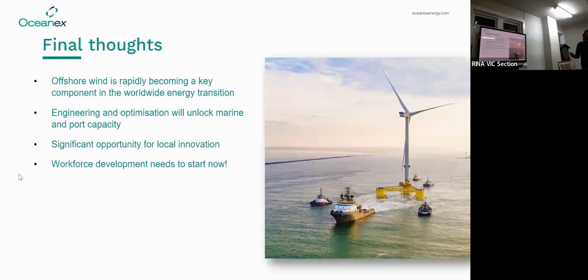So finally, done a lot of talking. Offshore wind is rapidly becoming a key component of the worldwide energy transition. It's real and it's here, it's happening, everyone's running at it, and it's Australia's turn to get on board, which we are in a good way. When I was in Norway late last year, it felt like Australia had spent a lot of time playing catch up and dabbling along, but the way that Australia's caught up in the last 2 to 3 years is actually incredibly impressive.